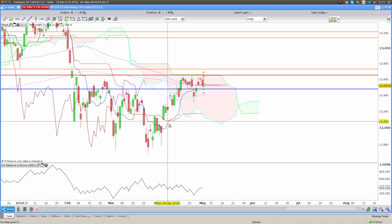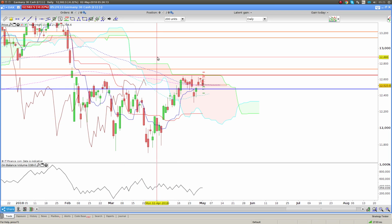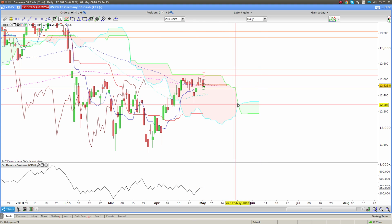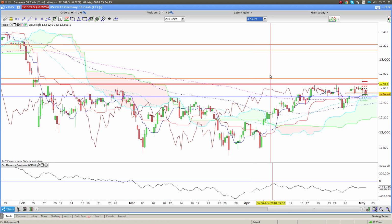We still have had a crossover here. Okay, so we've got a bullish crossover. We've broken through price, but we need a Chikou span to break through the cloud as well. Okay, and we've had a bullish twist in the cloud. And let's just get to the 4 hour.